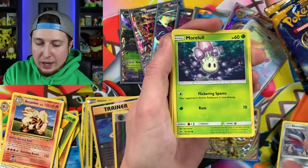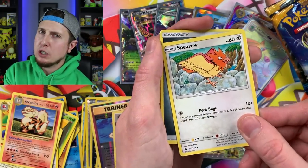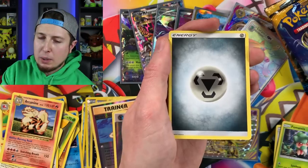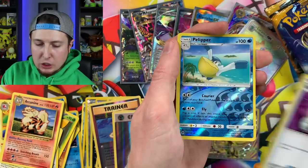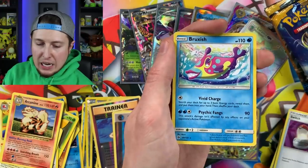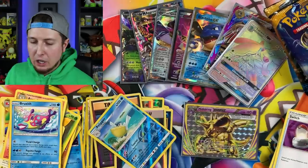Poliwag, Skarmory, Morelull, Fomantis, Spearow, and what do birds do? Hashtag birds gotta fly, fly away birds, fly away. Energy, Big Donut, Switch, Reverse Holo Pelipper, and a Bruxish. Love that Bruxish, nice and colorful. I like colorful Pokemon.